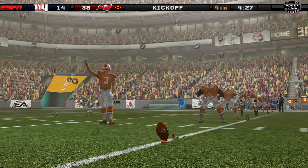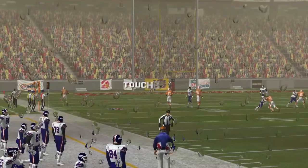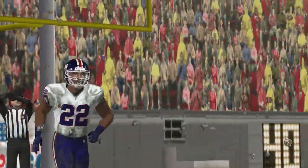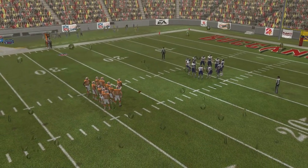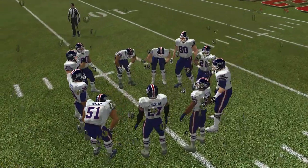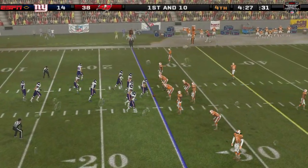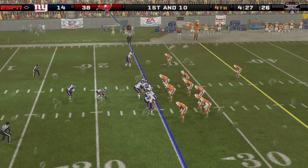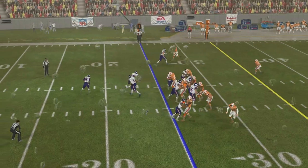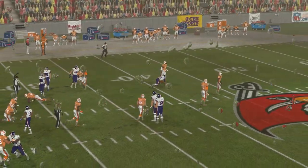Tampa Bay is lined up for the kickoff. Peppers back to return. This one is taken by Jackson. They need one quick score and then some more. Ball on their own 25. Start the drive at the 25-yard line. First and 10. Tampa! Get it up! Gives the ball off. Number five is there on the stop at the 40.